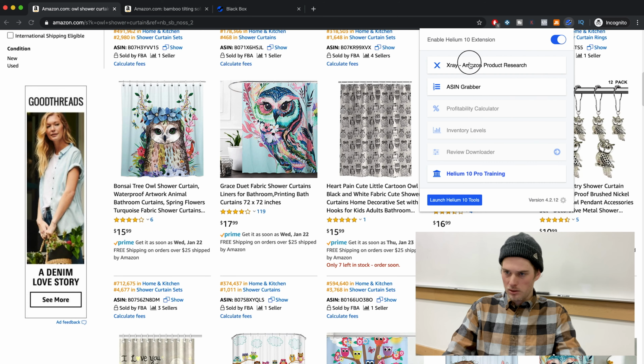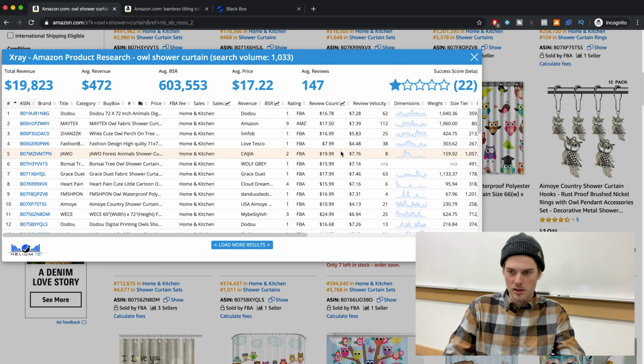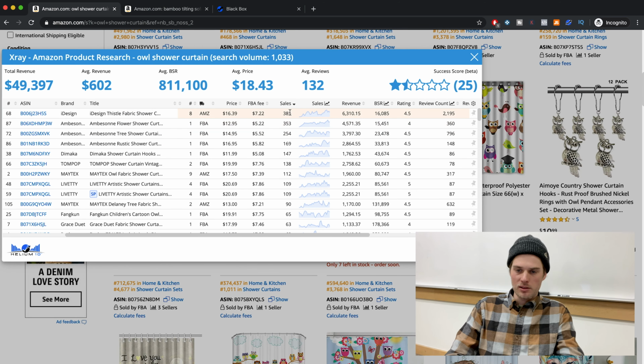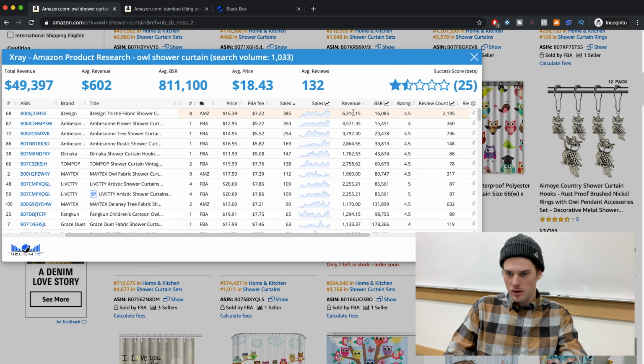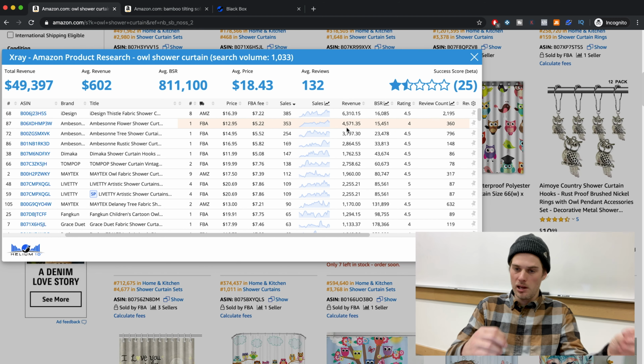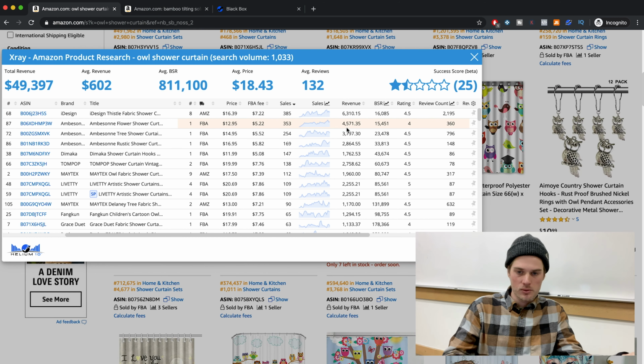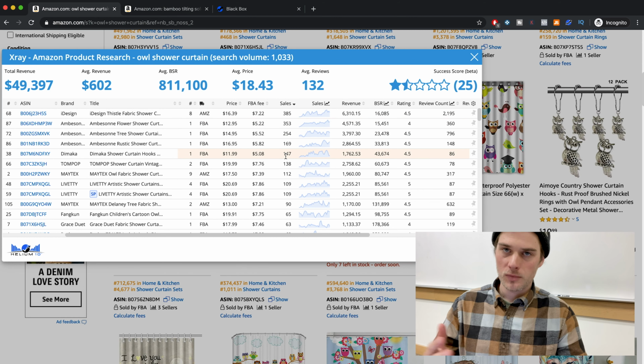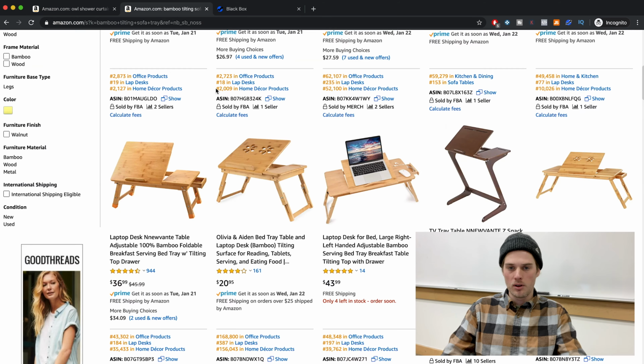Let's come over here and take a look at shower curtains and see what the demand looks like. Okay, so when I sort the owl curtain sales column from high to low, I see that the top sellers of these are only selling 300 to 400 of these every month, which is $6,000 in revenue. So that's how you can gauge demand using Helium 10 X-Ray. You just want to hone in on specific products, and then look at how many sales they're making each month. Is it kind of small like this, where there's a few hundred, or is it a little bit bigger, where you're seeing a couple thousand?